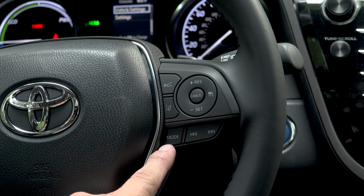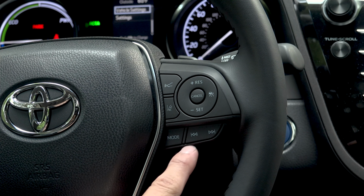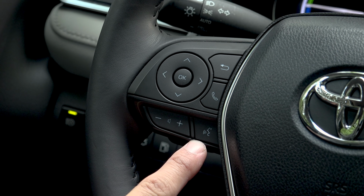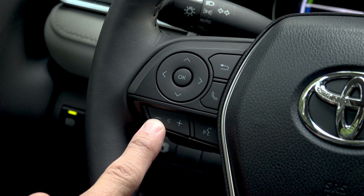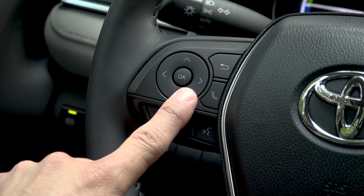The controls for the infotainment system are split, so on the right side of the steering wheel we find the mode button and then track forward backward. On the left side of the wheel we find a voice command button, volume up and down, a phone button, and then these buttons, along with the back button, control that multifunction display.